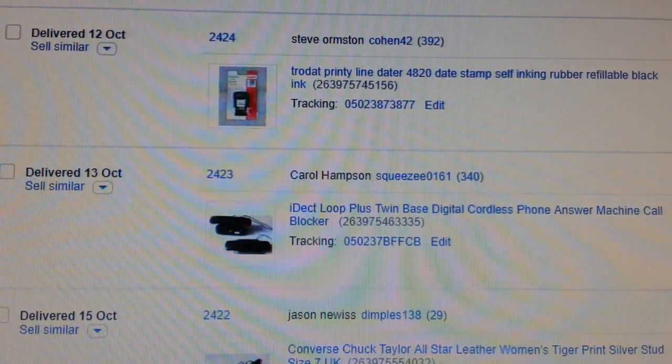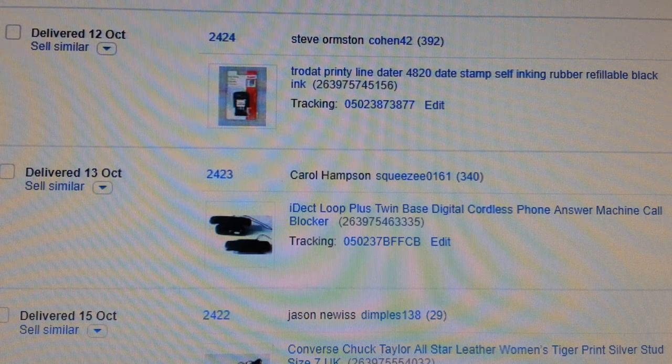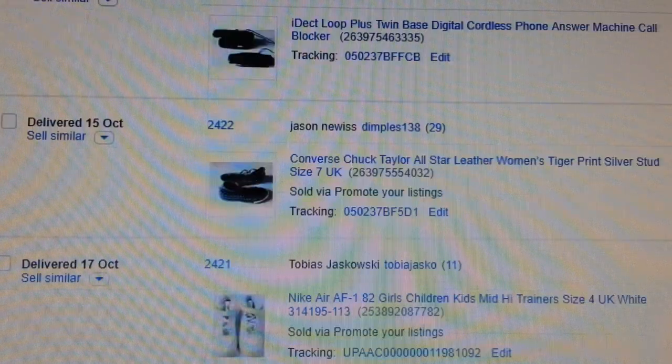Sometimes I forget how much I pay, but it's very rare that I'll pay more than 10 quid for a Nike trainer, even if they're in very good condition. I always have a limit. The maximum I will pay, if it's top notch, almost brand new, is 12 quid. If not, less than that. I never ever pay silly money for it.